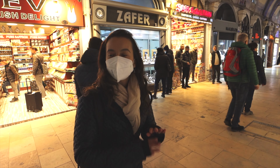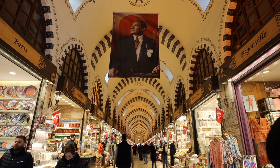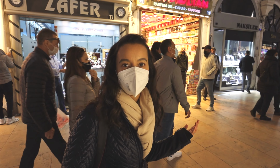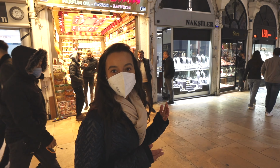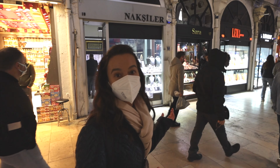In Istanbul, in the historic district, there's the Arasta Bazaar, the Spice Bazaar, and the Grand Bazaar. We just entered. This place is huge. We're obviously not going to walk the whole thing because there's 61 streets, 3,600 stores. So we're going to see how it feels and how it compares to the other bazaars that we have visited all over Turkey.